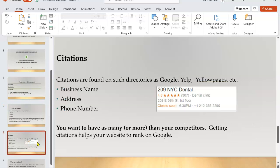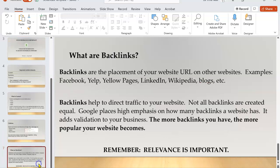And citations are directories you can get into, get your website listed on, like Google, Yellow Pages, Yelp. It's merely your business name, address, and phone number, but it's extremely important to have as many of these as you can, and even more than your competition, because this gives you a presence out in the internet, and it shows Google that you are a legitimate company.